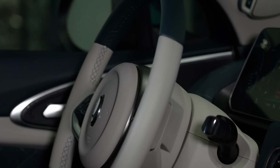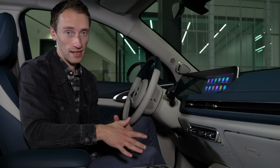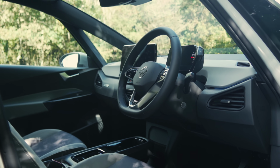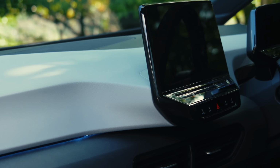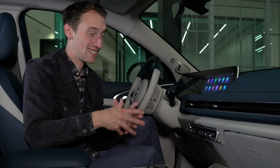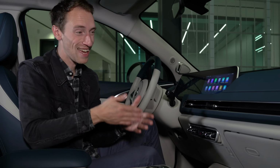So is the quality better than what you get in the ID3? Well, the ID3 definitely doesn't have a brilliant interior because there are nice bits, but there are quite a lot of cheaper feeling bits as well. And you've got a similar makeup to the Ora Cat as well. But if the ID3 is better, it's definitely not better by a million miles. And overall, this is a really impressive interior when you factor in the price and the other rivals that it's up against.